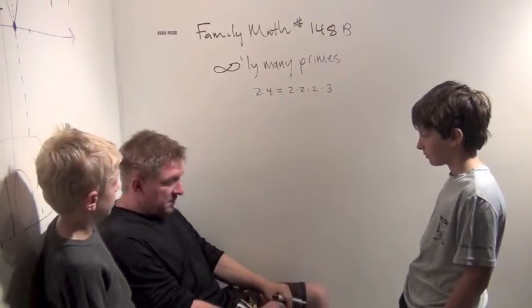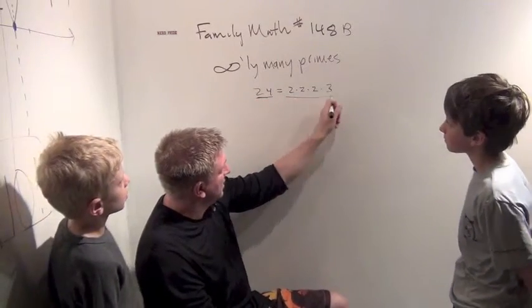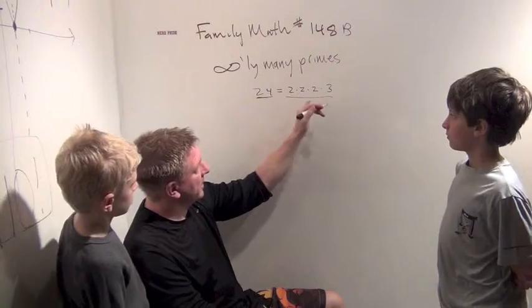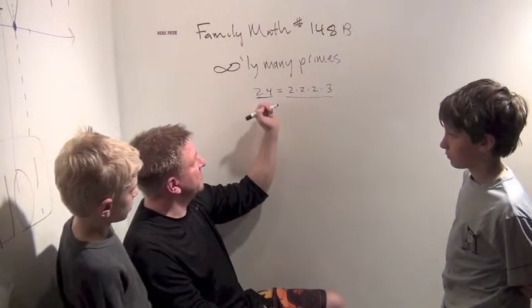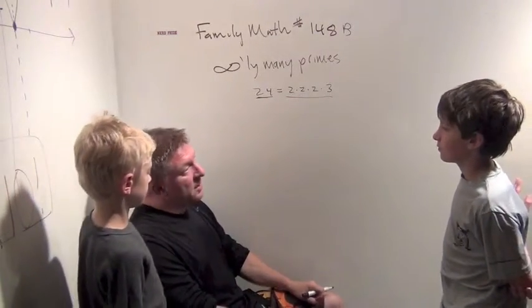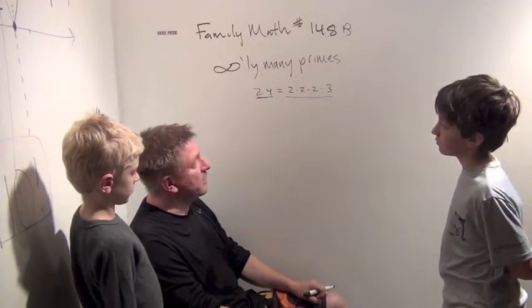So the fundamental theorem of arithmetic says any integer can be factored into primes in a unique way, up to order. Like I could also say this was 2 times 2 times 3 times 2. But any factorization of 24 is going to have three 2's and one 3. Okay, and by the way, this is why we don't say 1 is prime.